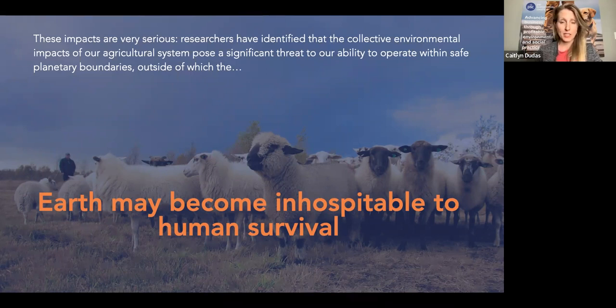So I'm a very optimistic person. I have a very positive approach to sustainability and I see opportunities, but agriculture is one of those areas that feels really risky to me. If you look at the planetary boundaries, which we have to live within in order to maintain life on this planet, there are lots of experts out there that are suggesting that if we continue in the path that we are today with our agricultural practices, that we are actually not operating within the safe planetary boundaries. And so that means that we're moving our Earth to a place that's inhospitable to human survival.